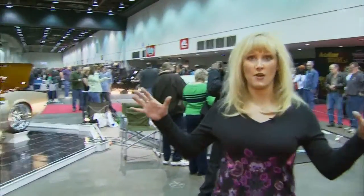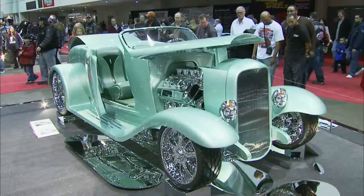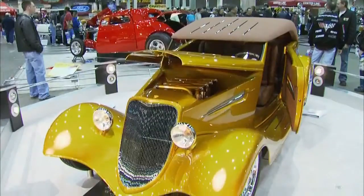When you first walk into the Autorama, you are greeted by the creme de la creme of the show. These are the contenders for the prestigious Riddler Award. They narrow it down to the Great 8, and then on the final day of the show, they reveal the winner.